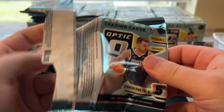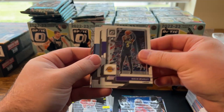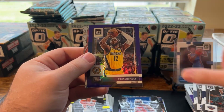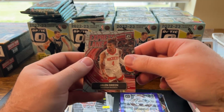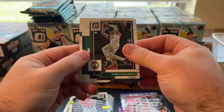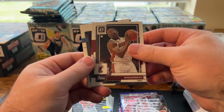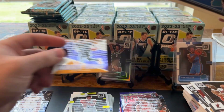Paolo Banchero. Malik Beasley. Tyus Jones. CJ McCollum. Ochai Agbaji. Oh my gosh, I cannot speak. And Jalen Green. Robert Williams III. TJ McConnell, Bam Adebayo, Chet Holmgren, and winner stays Anthony Davis.